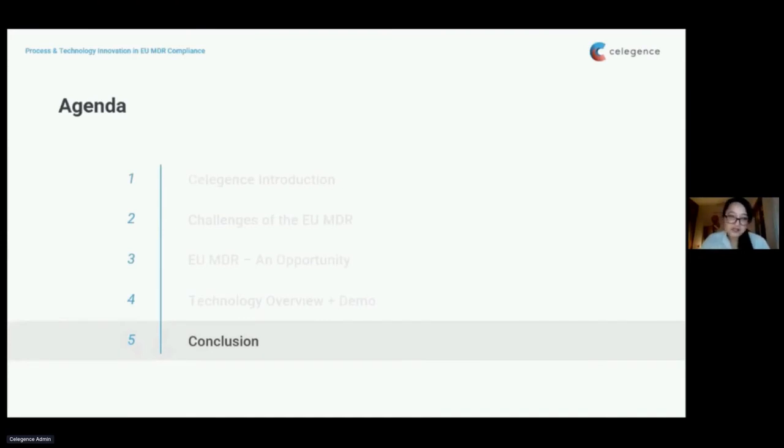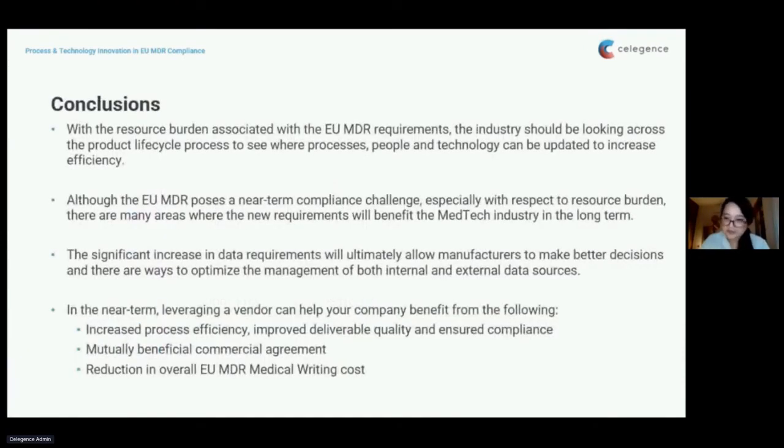So that was our technology platform. To sum up my talk tonight, the primary implications of the EU MDR are the significant remediation costs and the need for additional skilled technical resources. The medtech industry should be looking across product lifecycle processes to see where processes, people, and technology can be updated to increase efficiency. Although the industry is currently looking at near-term challenges with compliance, especially with regards to skilled resources, there are many areas where new requirements will benefit the medtech industry in the long term.